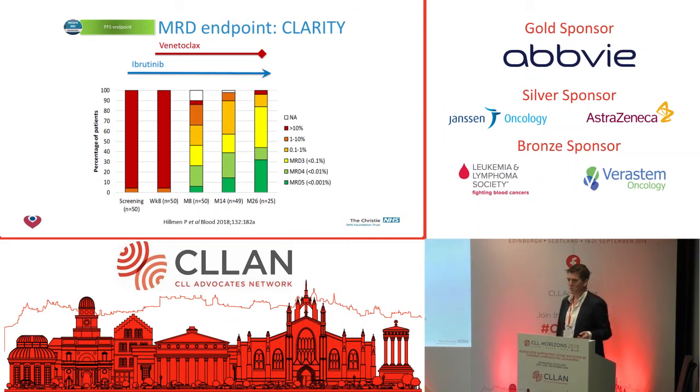What about minimal residual disease? Well, minimal residual disease, I would suggest, and I'd be happy to be criticised on this, it's pretty much axiomatic. MRD negativity with CLL is good for you. There is nothing to say that if you achieve MRD negativity, you will do badly. With ibrutinib, you rarely achieve MRD negativity. Clearly it's an effective therapy, but if you achieve MRD negativity, it would be reasonable to believe you do better. And maybe combination treatment is the way to go.